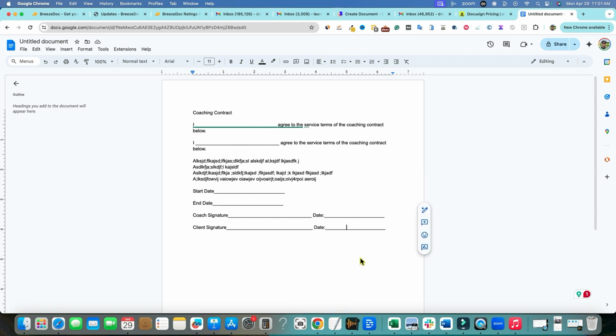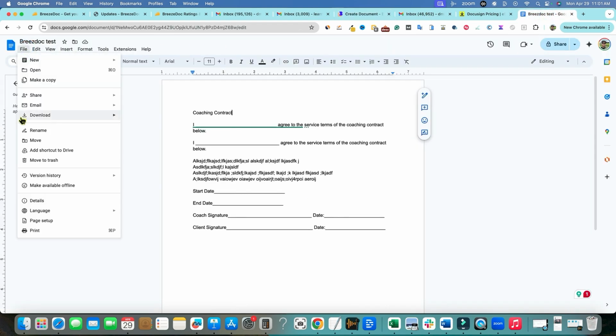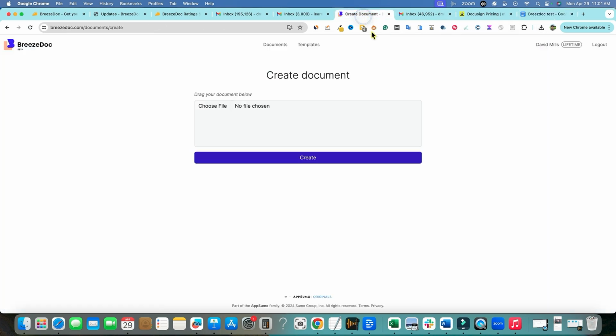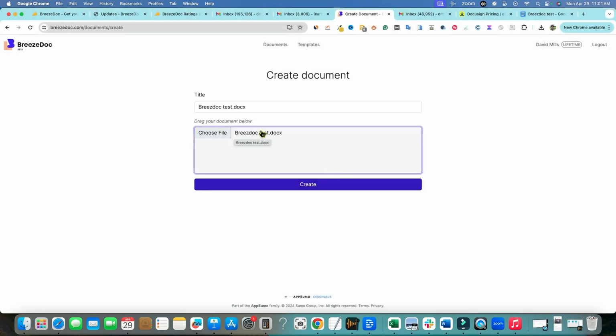But essentially, it looks like this, right? And so I'm just going to go over here and say BreezeDoc test right here. And then what do they require? I don't know. Choose file. I'm just going to download it as a PDF or a Microsoft Word document. So we have BreezeDoc right there. We'll come back into BreezeDoc and then we're creating a document. I'm going to say choose file. You can see there's the BreezeDoc right there. I'm going to open and we have that uploaded.